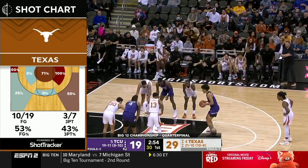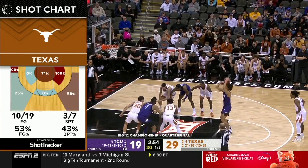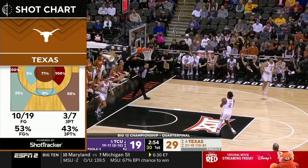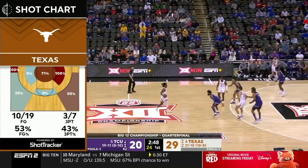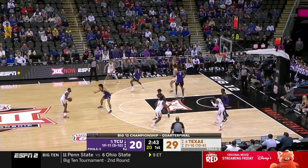And here's what Texas has done offensively. Is that typical of a Chris Beard team? Well, graphs were never my thing in school, so I'm having a hard time determining exactly what we're saying there. But look at the field goal percentage, and they're getting a bulk of their higher percentage in the paint, which is kind of how things have gone for Texas all year.